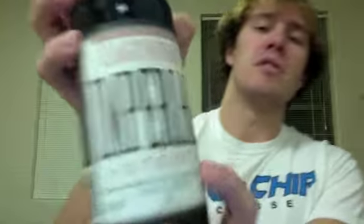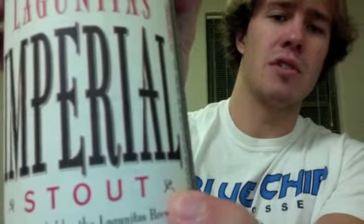And then I also picked up this Lagunitas Imperial Stout. So it's a Russian Imperial Stout. As you can see, it's got the little hammer and sickle on the front right there. And that was only $4.15. So I'm gonna definitely review that one probably come winter time.